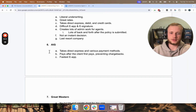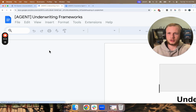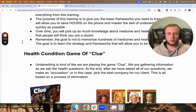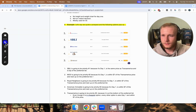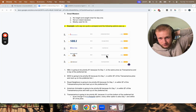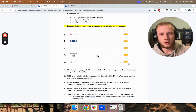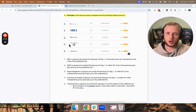So I'm just going down this list. It's very simple. There's no thought to it. There's nothing that goes into it. I'm literally just going down the list and finding what the next best option is if they're all within $7, right? And then last but not least, American Amicable. This one is $54.31, so it's still within $7. This is the next one up after Royal Neighbors on the preferred carrier list. So I would go SBLI, Mutual, Royal Neighbors, American Amicable, and then Transamerica as a last resort.